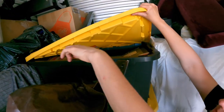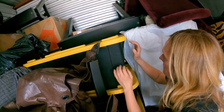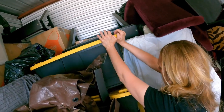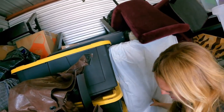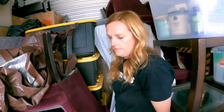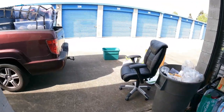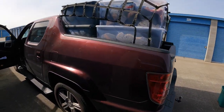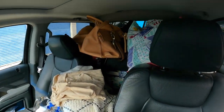Oh, there's something else on this side, though. A bag. Little stuff. Dude, this is a heck of heavy. It's boxes. I mean, books. There's a lot of paperwork and books in there. Okay, I'm going to let it go. Had enough? Should we go home? We need to go home and unload this beast because the back seat's pretty full.